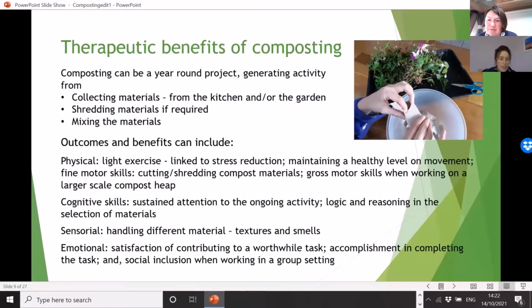So now that we appreciate the benefits to our garden, what benefits are there in using composting as an activity to support or engage our clients? Firstly, composting can be a year-round project, generating activity from collecting materials from the kitchen and the garden, shredding materials if required, like the picture here shows a kitchen roll insert being shredded up, the cardboard, and then there's some deadheading material that's been brought into the tabletop with some scissors, and that can be snipped up into finger-sized pieces. And of course, mixing the materials all together is a great activity that many people could get involved in.